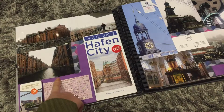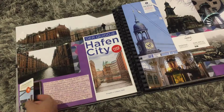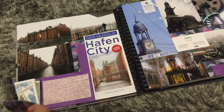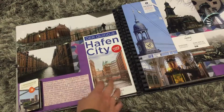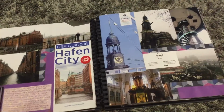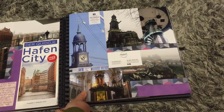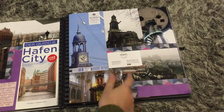This is like the famous Instagram spot that everyone goes to get their photo of the buildings on the canal. This is just a cute little map that opens up. And then this is just another map. We had so many maps, I don't know where we got them from. They just seemed to pick them up wherever it was. And then we had lunch in a really cool Vietnamese place called Nom. So that's just a business card in the middle there.